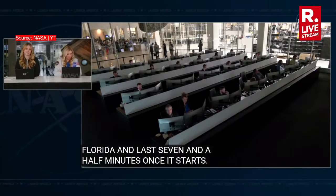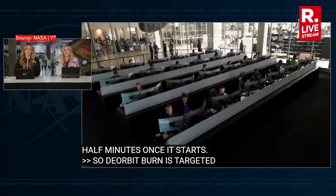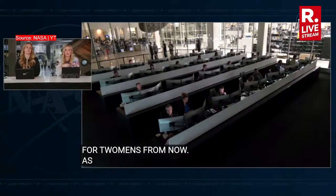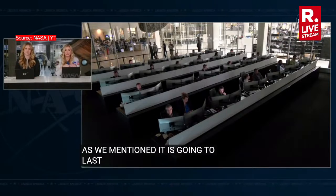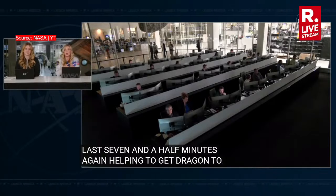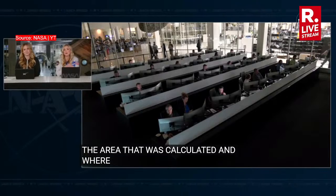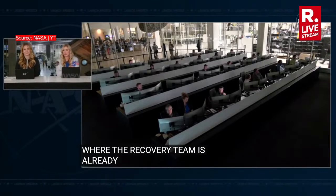And so deorbit burn is targeted for 2:11 p.m. Central Time, so about 2 minutes from now. As we mentioned, it's going to last about 7.5 minutes, again, helping to get Dragon into the precise trajectory to ensure that splashdown occurs in the area that was calculated and where the recovery team is already in place, ready to support splashdown operations today.